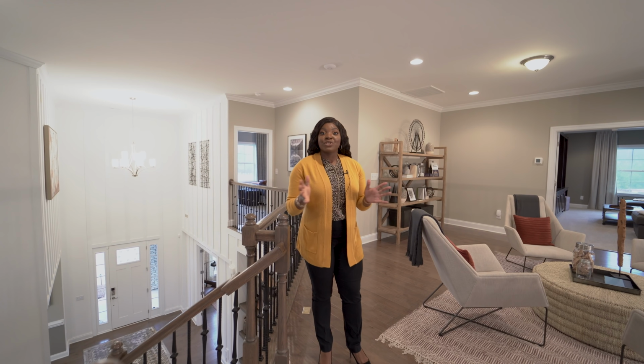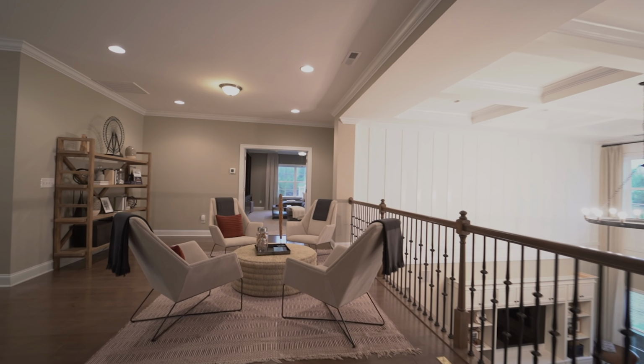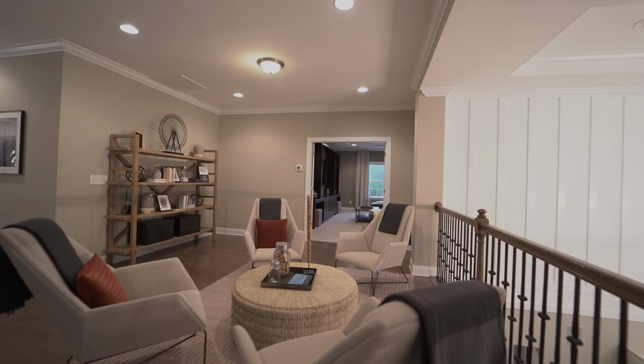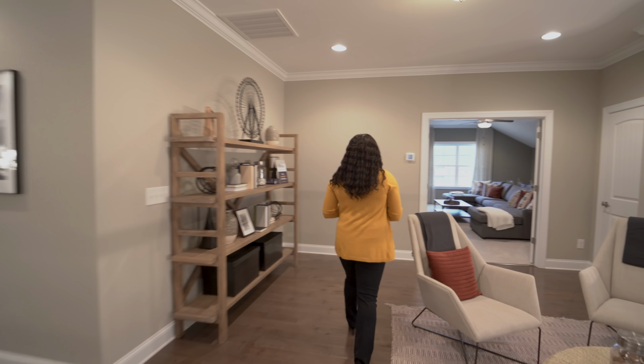So I'm sure, as you probably noticed, when we walked upstairs, we came up here to this loft space here. It's a very nice loft and it's very simple. I like the way it's set up. Very, very simple. Let's go over here to this family room.